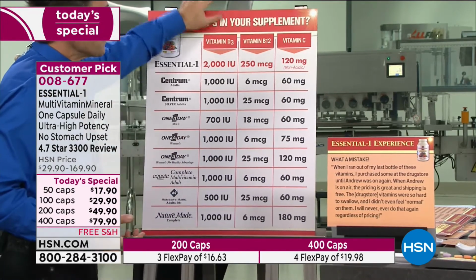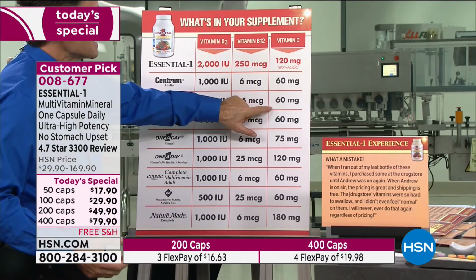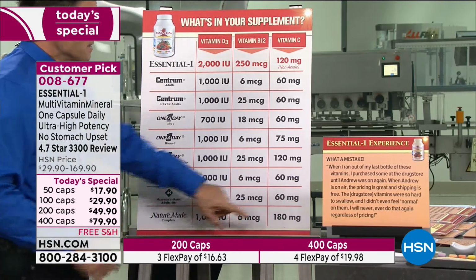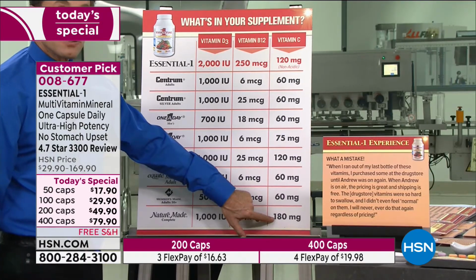And then even vitamin C. Again, significantly higher levels of vitamin C. Ours is non-acidic, so it won't upset your stomach. Here, Nature Made actually has high levels of vitamin C in their product, but I would imagine their vitamin C is ascorbic acid, which is sensitizing to the stomach, unfortunately.